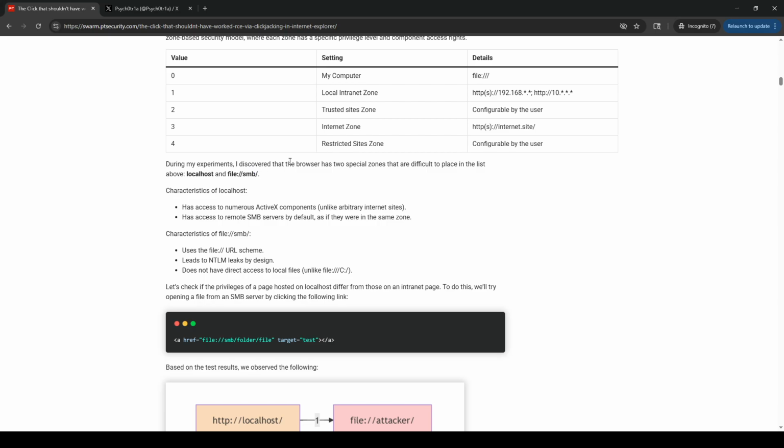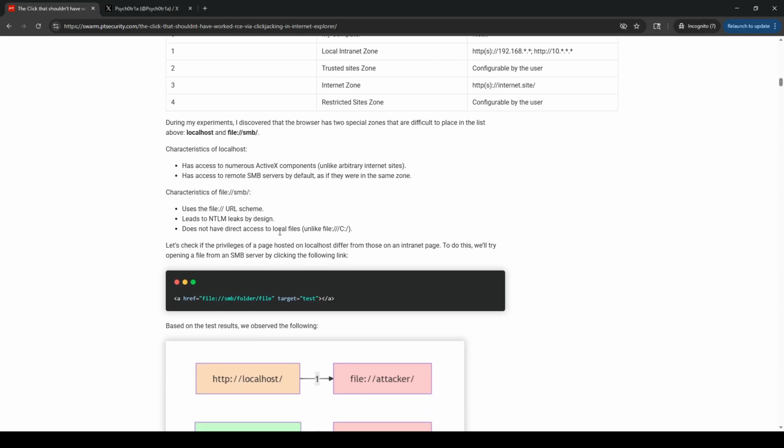Okay. During my experiments, I discovered that the browser has 2 special zones that are difficult to place in the list above: localhost and file SMB. Characteristics of localhost: has access to numerous ActiveX components. Really? Has access to remote SMB servers by default if they are in the same zone. Characteristics of file SMB: uses the file URL scheme, leads to NTLM leak by design. Nice. Does not have direct access to local files. Let's check the privileges of a page hosted on localhost.